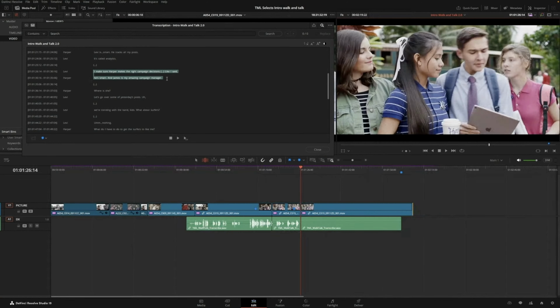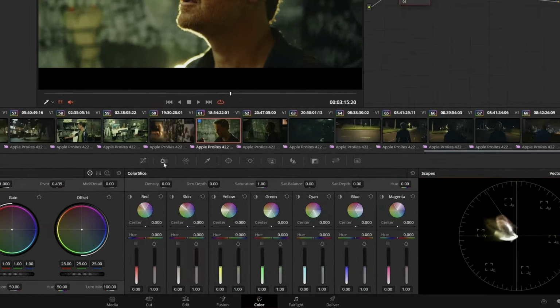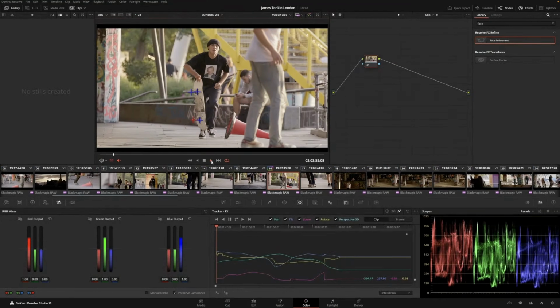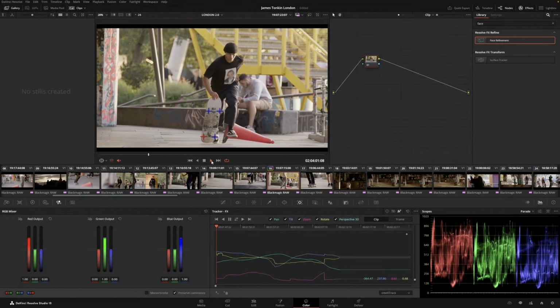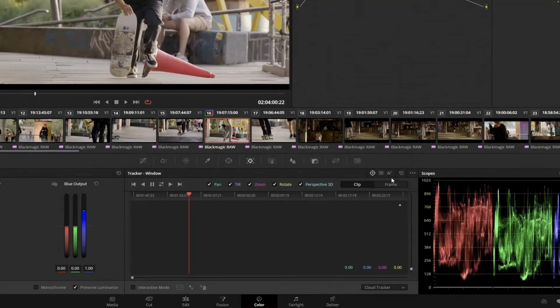Looks pretty cool. Also, we have a new way to see the audio waveforms, so you don't have to go into the clip attributes to control the audio. Also kind of cool. And a new color tool, and we are going to look more into that in an upcoming video. We also have a new AI tracker using the neural engine to track things. This is a studio feature only. Again, we are going to look into this in an upcoming video.